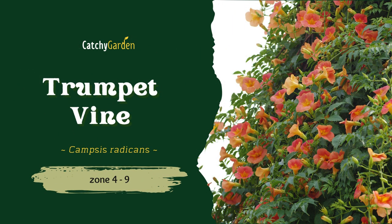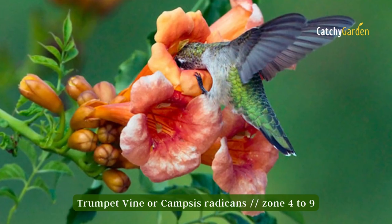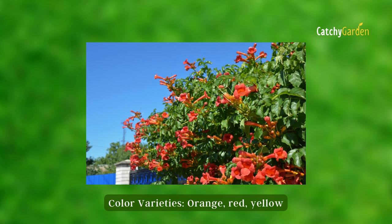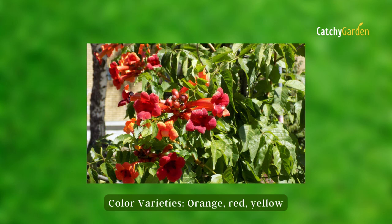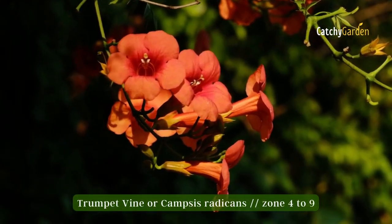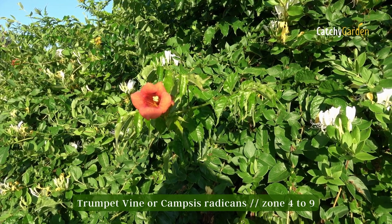Number 4. Trumpet Vine. Native to the southeastern United States, trumpet vine is a popular nectar source for pollinators like hummingbirds and butterflies in the summer months. Yet it is easily capable of becoming an invasive, aggressive grower. The plant uses aerial rootlets to ascend. In order to hold the weight of a trumpet vine, which may reach 40 feet in length, you'll need a sturdy structure. They need regular pruning to keep producing healthy blooms and to prevent them from taking over. The hardiness zones in which trumpet vine thrives are 4 through 9.